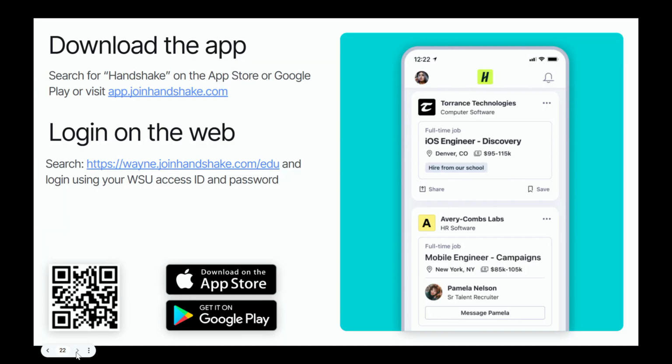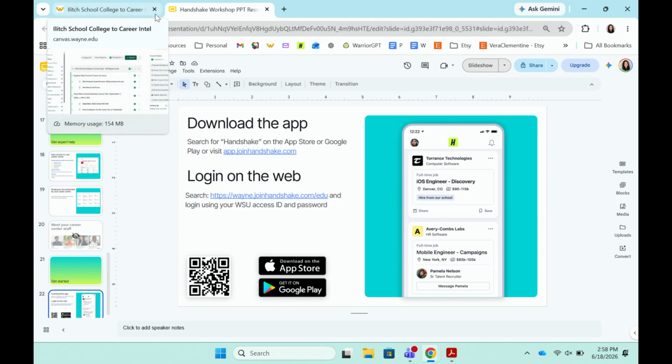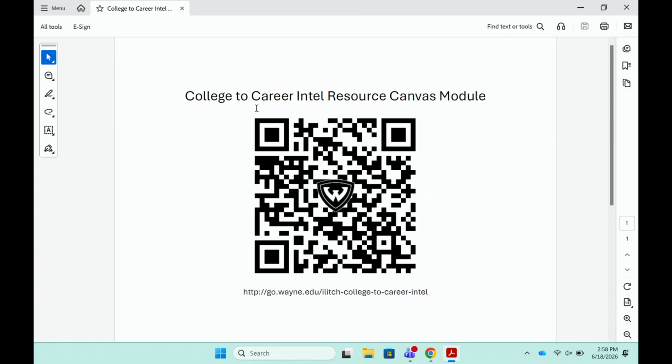So let's go ahead and get started. Handshake is a web app and a mobile app as well, so there are multiple ways to access it. What we're going to do today is I'm going to go to the web version of Handshake just because I think it's easier, especially for building out your profile. However, to access it and follow along, I would recommend scanning this QR code up here, and I will give you a few seconds to do that. Again, feel free to pause the video.